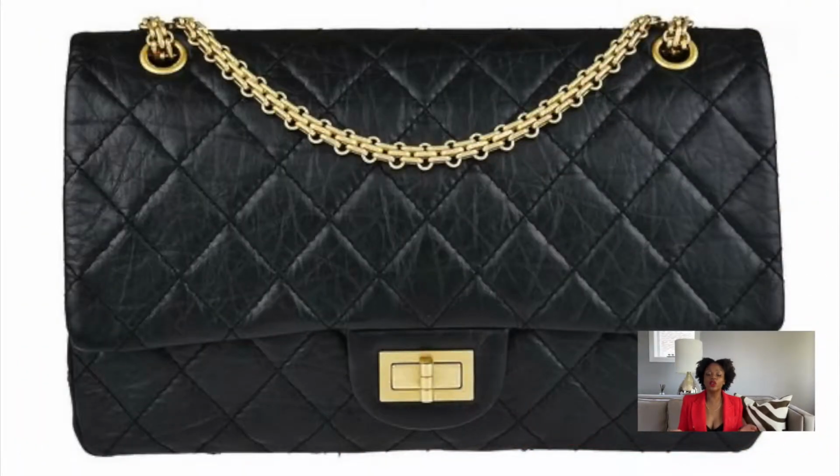The reissue features the original Mademoiselle lock closure. The interlocking CCs that have become synonymous with Chanel was actually added by Karl Lagerfeld in the 80s. Branding on the reissue is very, very understated, and reissues come in this crinkled calfskin that I also really love. It's super durable. The reissue also has a cool little inner pocket where Coco Chanel used to hide her love letters. The classic is more popular in the US, while the reissue is more popular in Europe.